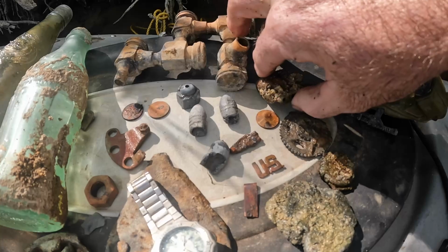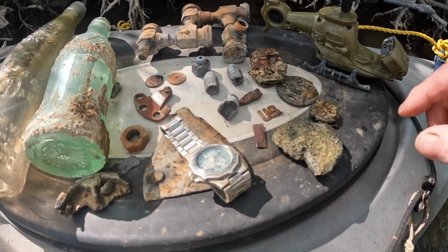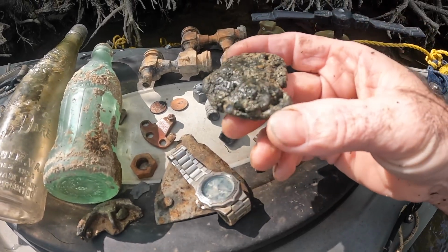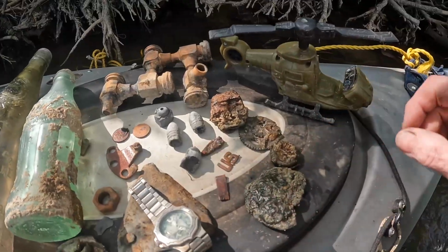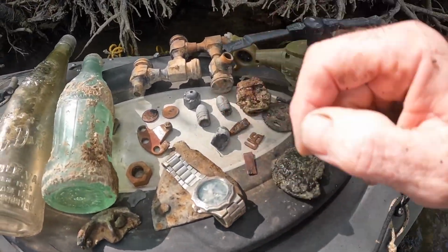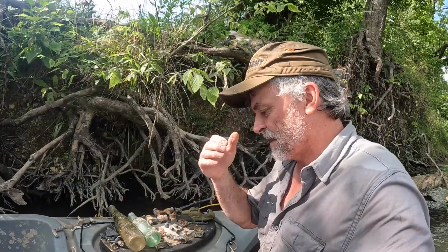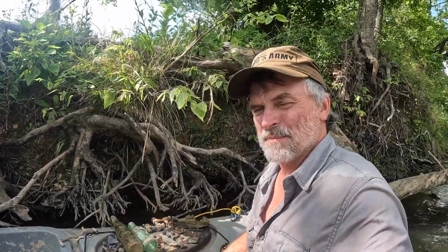Still haven't broken the junk off of these things yet. I might try to do that, but I'm not going to do it right now because I want to get home. This one has something inside there too, and that's about it really. But we didn't get skunked, so that's a good thing. And I had a fun time out here, but I'll be ready to go someplace where it's not quite so many people. We'll see you on the next one, I hope.